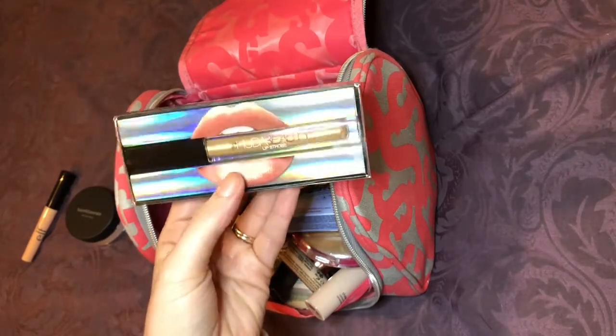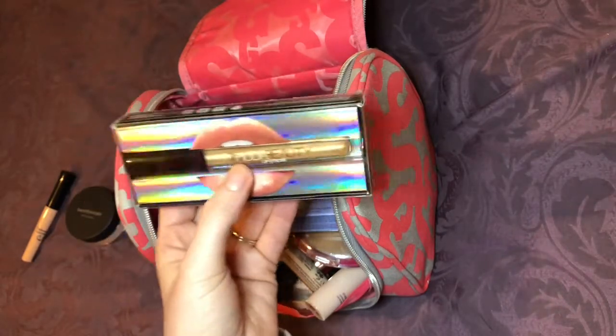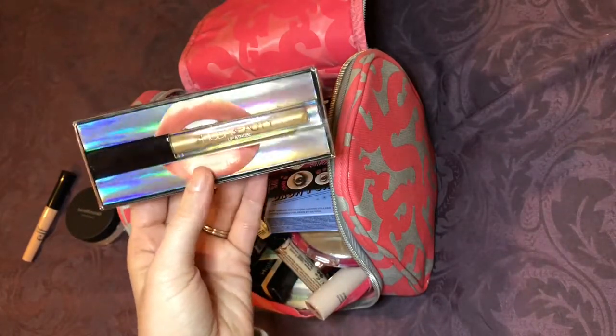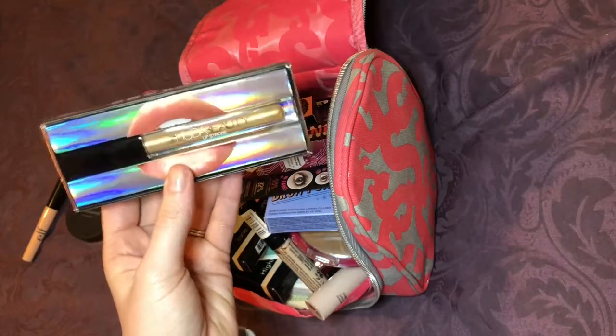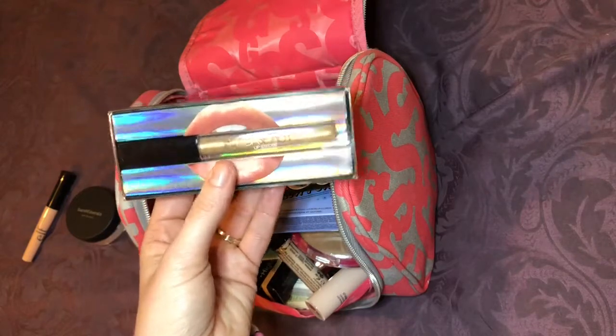I haven't worn it on my lips. I will put it to one side to see if either a friend wants it. If not, it might go in a future giveaway, but I will obviously do a disclaimer that I have just swatched it on the back of my hand, because it's an expensive brand and it would be a shame for it to completely go to waste.